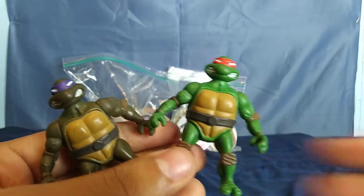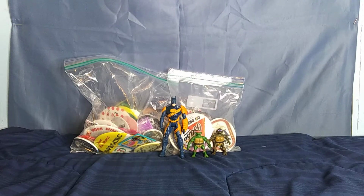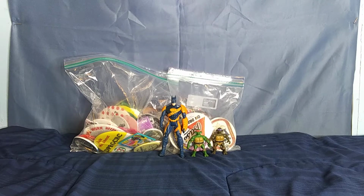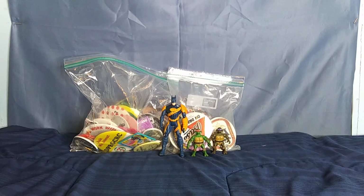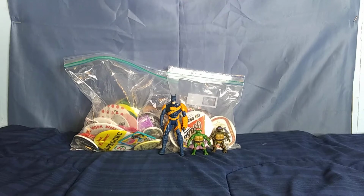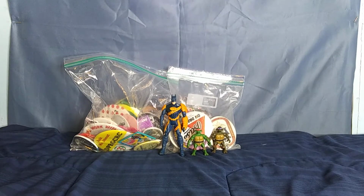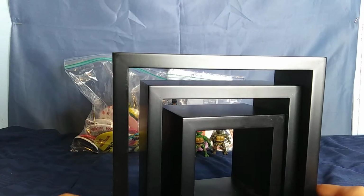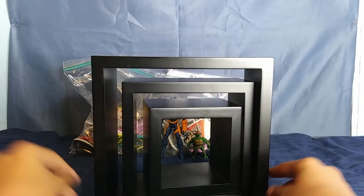So the next yard sale I went to, if you're a toy collector and not just watching these for entertainment, but to see what I got, well, I guess, anyways, you have to have shelving. You have to have shelving to have any collection or have knickknacks at all, really. So I picked up these. They're a little dusty, but I picked these up for $2, which is not bad.